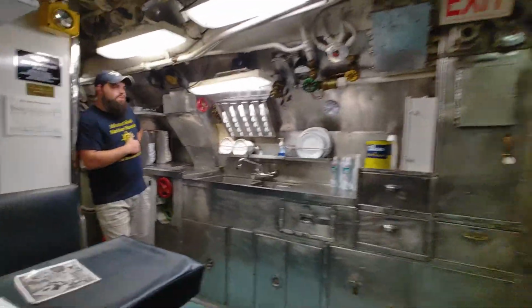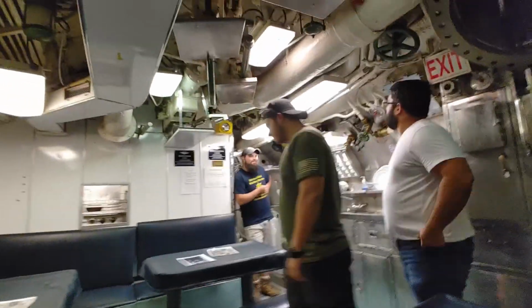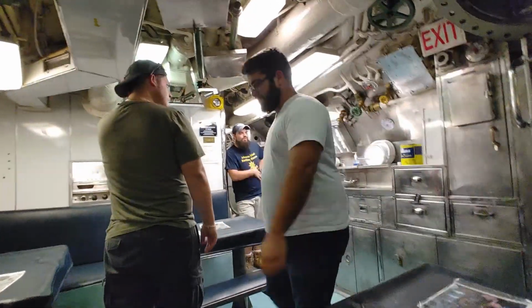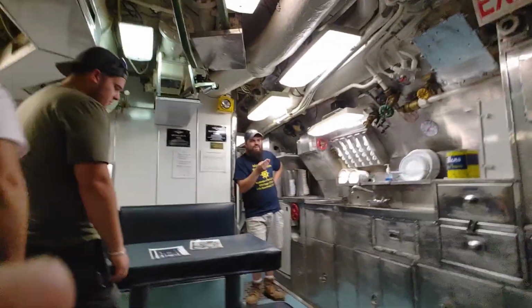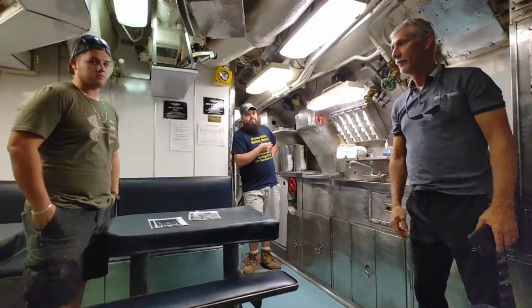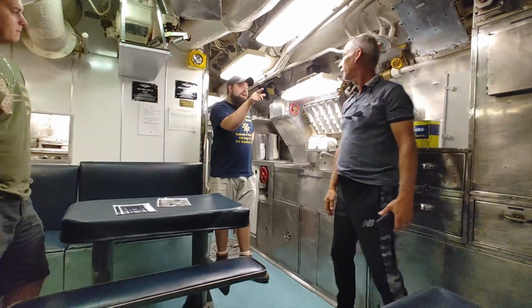This is like first class right here, man. It's not supposed to be. No? We do sleepovers. We do overnights. Lots of Boy Scout troops, Girl Scout troops like to spend the night on board. So that's where we put those people. There's 35 beds on both sides. I guess it's one of the dorms, basically. Yeah, that's your main bedroom.